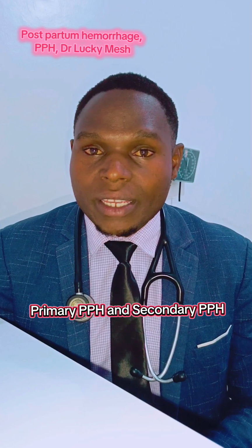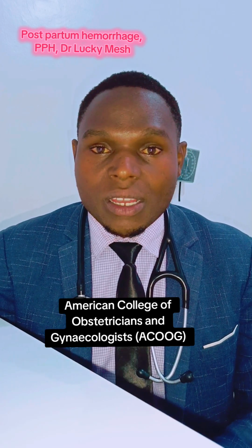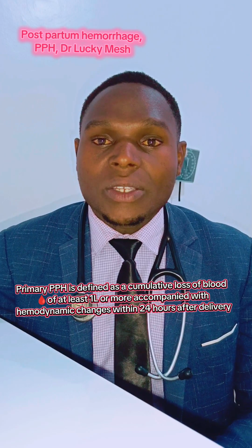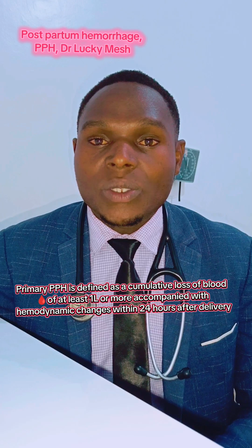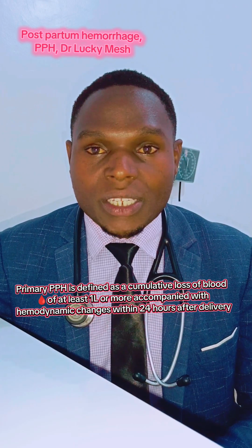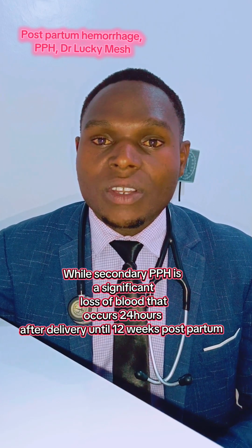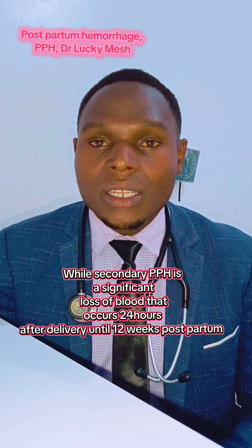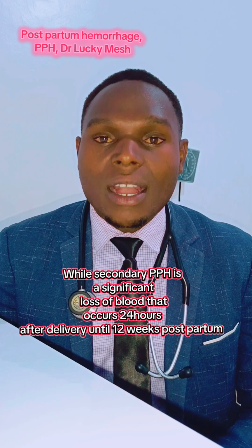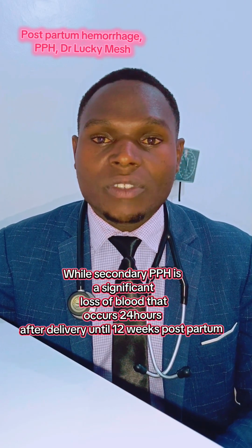PPH is divided into two: primary PPH and secondary PPH. According to the American College of Obstetricians and Gynecologists, primary PPH is defined as cumulative loss of blood of at least 1 liter or more, accompanied by hemodynamic instability that occurs within 24 hours after delivery, while secondary PPH is excessive or significant bleeding that occurs after 24 hours of delivery until 12 weeks postpartum.